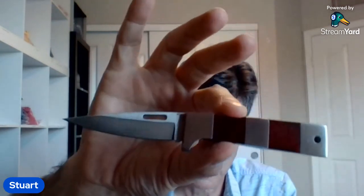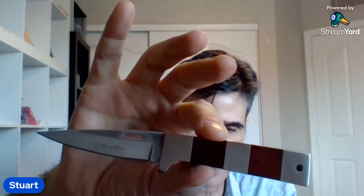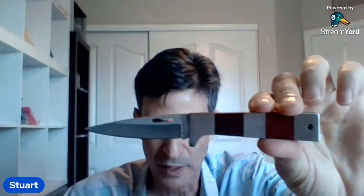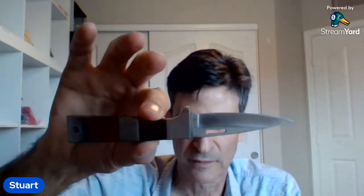Right. Now this one is very unusual. This is actually a Rough Rider, and it's such an old one. There's no number on it. Oh wow. I don't know when it came out. It just says Rough Rider here in two places. They like their advertising. So on the tang and then on the blade, a little etch there. But it's an interesting knife. And it's just stainless with wood inlays.